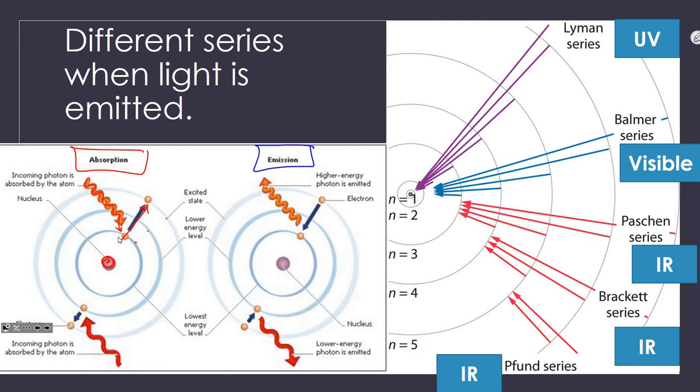Emission is when I take the electron that's out here a ways, and it falls back down to its ground state because it was in an excited state, and then it gives off light or heat or sound or something. Okay? So we need to know the difference between absorption, putting energy in, moving out away from the nucleus, or emission, an electron falling down closer to the nucleus and giving off energy.